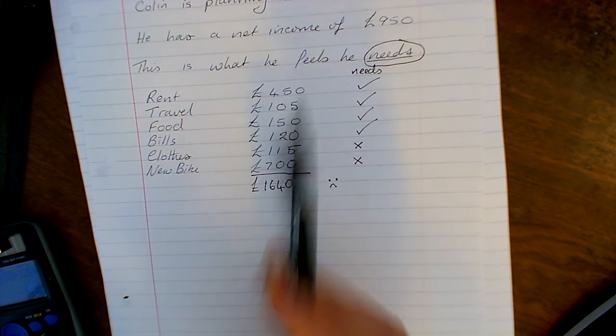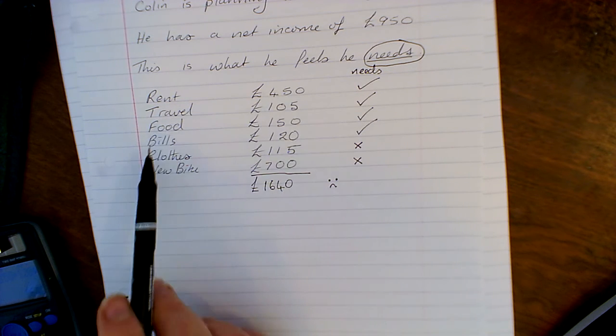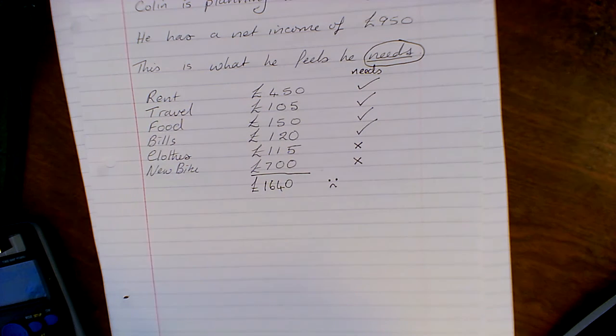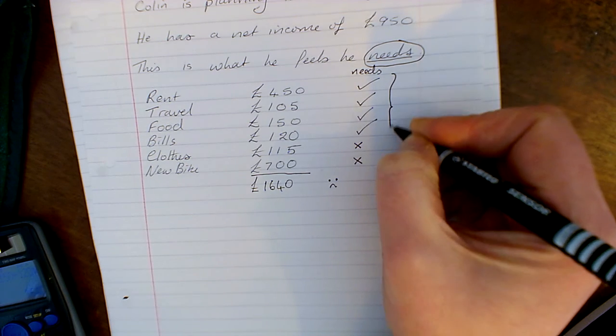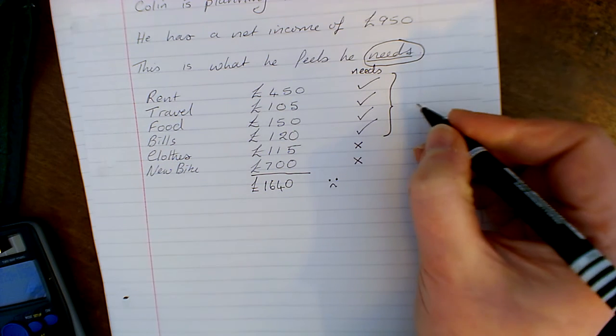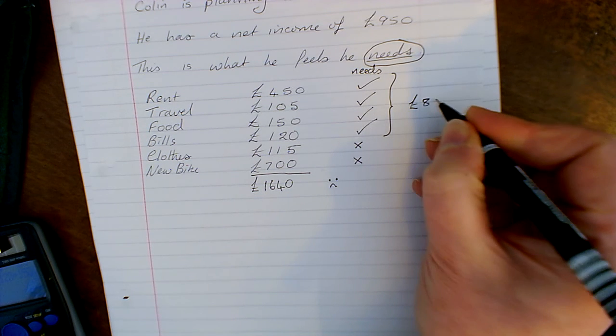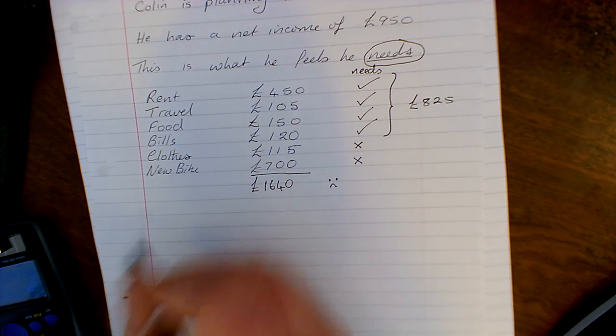You need somewhere to live. If you need to get to work for travel to work, then that's a need. You need to eat, you need to pay for your heating, fuel, etc. So let's look at the cost of the things he actually needs. 450 plus 105 plus 120 plus 150. Now that comes to £825. So he can afford the needs.